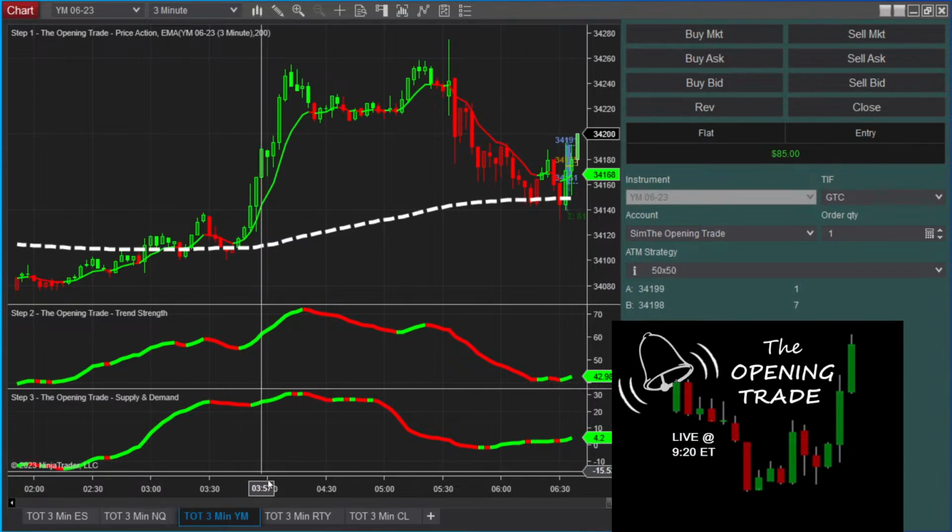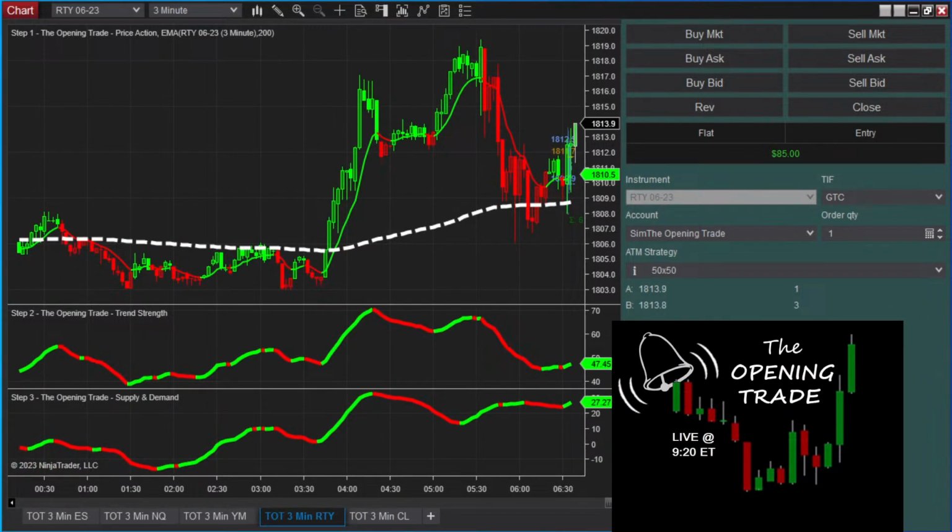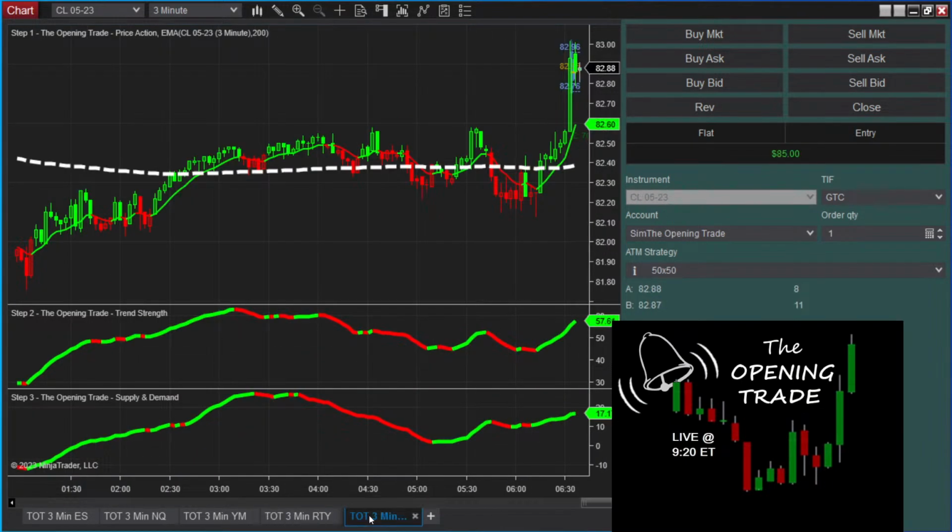Okay, so apparently the Russell did not meet the trade indicators either. I have everything set up, so that just means that the automated trade indicator was not met at this time. Crude oil is still making its pull up above and away from the 200 period EMA, and we see here on step 2 the trend strength is still green. When we're above the white dashed 200 period EMA line, we would like to see red candles, red lines in step 2 and 3, so that way we can go into a manual trade.